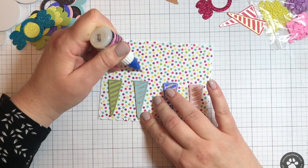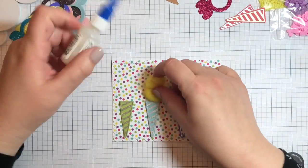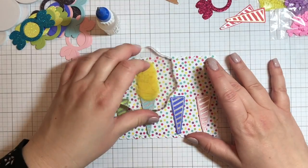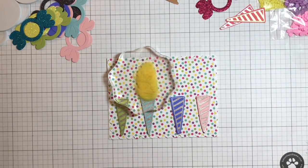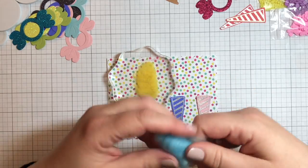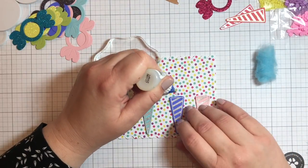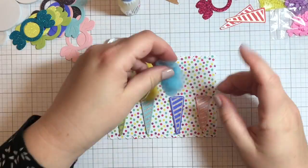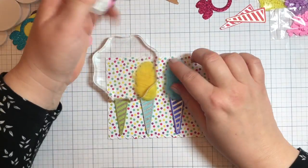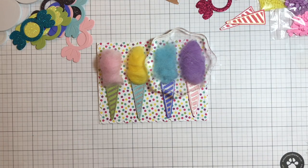Now to glue the cotton candy to the page, I'm just using Glossy Accents. I think you can use a lot of different kinds of glue. You can use a hot glue gun if you want. I think you could use glue dots, but I just took the simple route and used Glossy Accents because that's what was on my desk. And then I'm setting it with an acrylic block over it so that the fibers are pressed into the glue to make sure there's good adhesion to the back of the card. And I'm just going to do that same process for the rest of the little cotton candies across the page. So I'm going to do the same thing with the blue, the pink, and the purple.